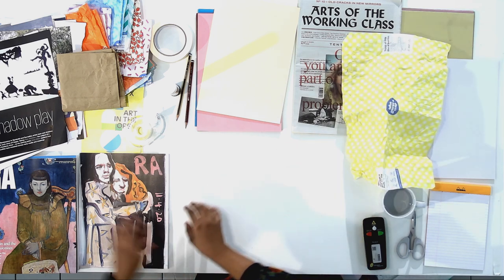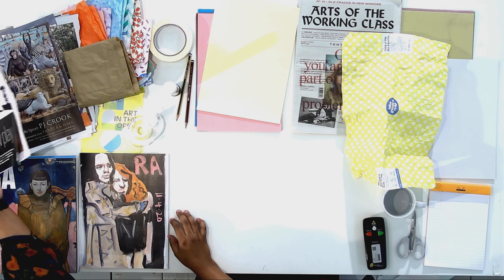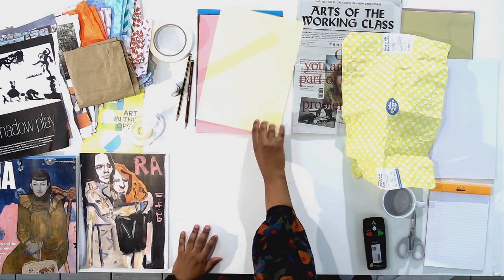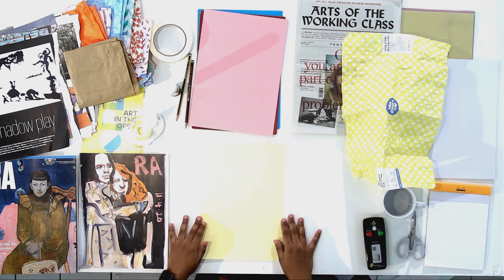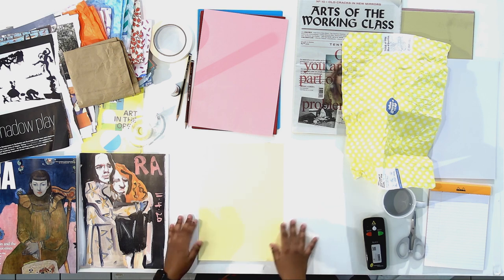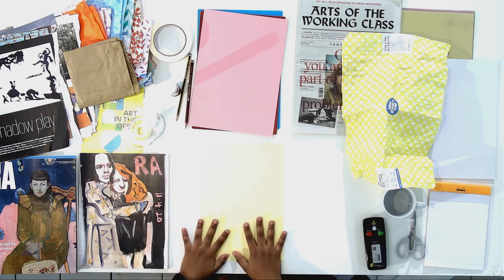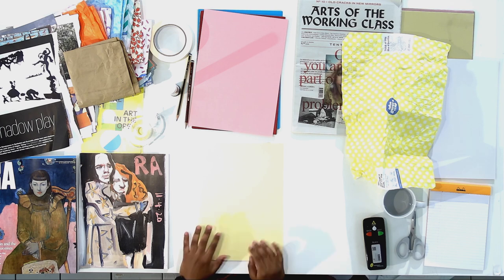So, and then I've also gone through some of the magazines and picked out images that I think would be interesting. And one of the things that I would urge is just to have a blank piece of paper as your base. But if you have paper that you've used, you made notes on, and it's lying around, that's also fine. We'll be covering it up later. So we'll be building on our base piece of paper. So it can be any size, really, as long as you can stick something to it.